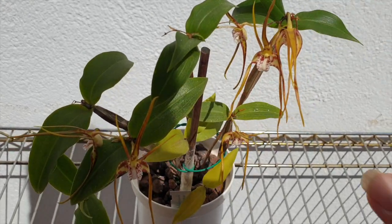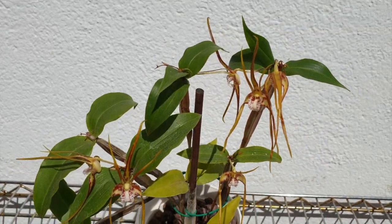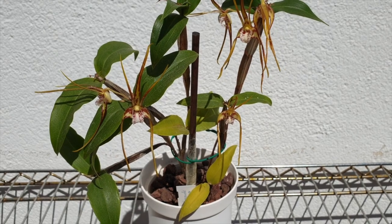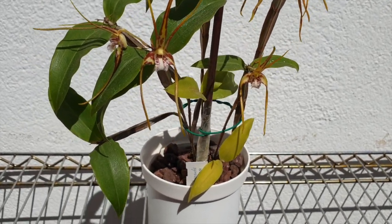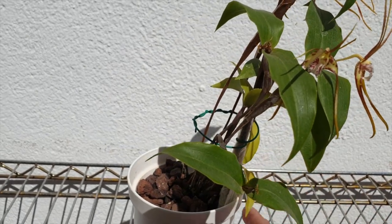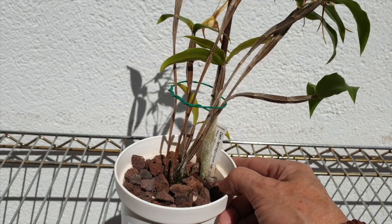There's 1, 2, 3, 4, 5, 6, 8 blooms on a second flush. And all you have is it just sitting around, not taking up any space whatsoever. I love this. This is something that I find absolutely remarkable.